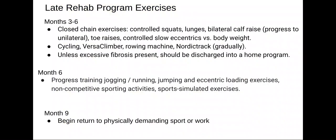Late rehab program exercises. During months 3 to 6, you can begin controlled squats, lunges, and bilateral calf raises. You can also progress to unilateral calf raises. You can also do some toe raises. You can also gradually introduce cycling, VersaClimber, rowing machine, and NordicTrack into your program.